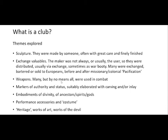Another aspect is exchange valuables. They were clearly exchange valuables. The maker was not always or usually the user. There were specialist carpenters who were also canoe builders and house builders, and they would be commissioned or they would be making them, and then they would be distributed in the local area.